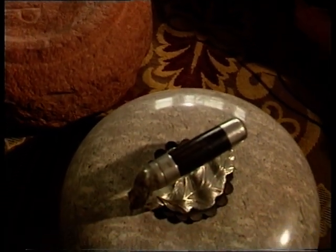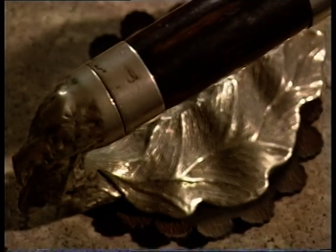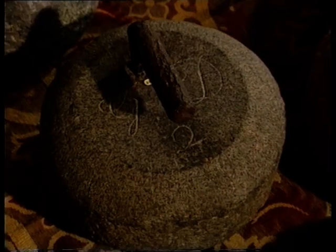Where do we want to go now? Yeah, that was good. I didn't like that one. Right. Went to the silver, didn't we? We went to the silver. Well, I was good. Okay.